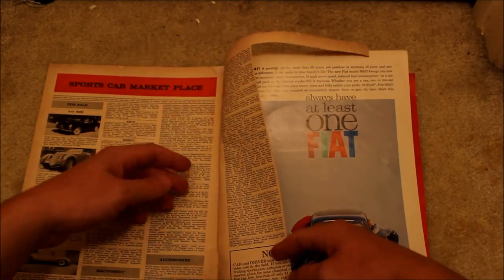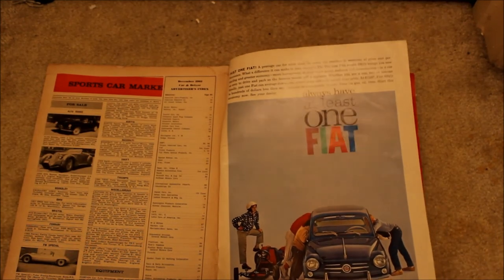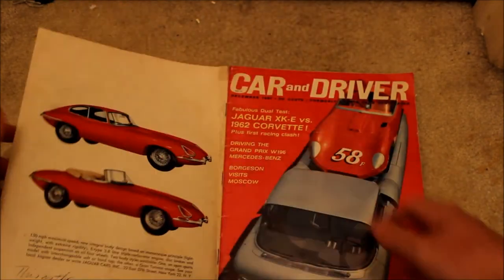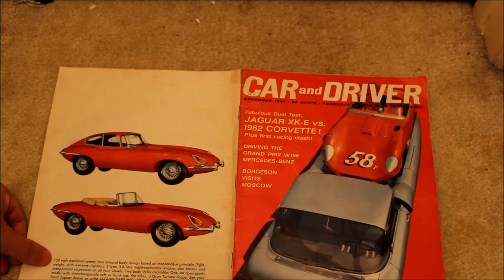This page was cut. That's unfortunate. And there's some sales. None of them mention. I guess they do. That's it, of course. The E-Type Coupe and E-Type Convertible advertise 150 mile an hour top speed.